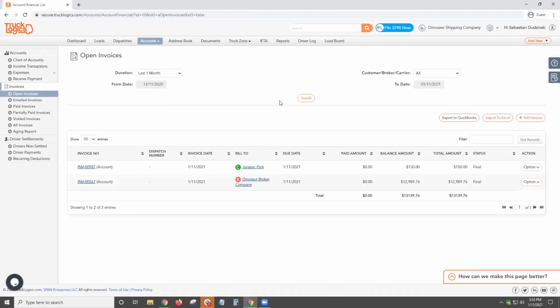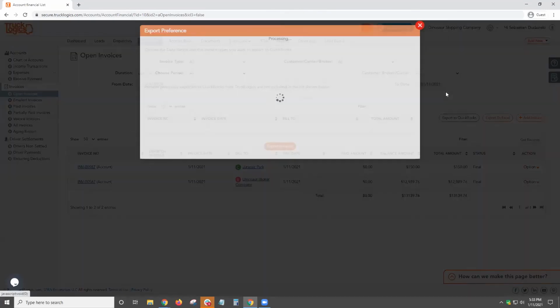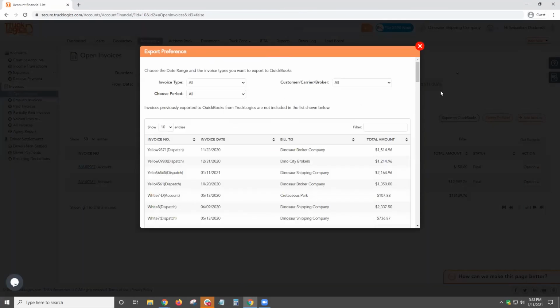Once the connection has been established, you click Export to QuickBooks on top of the invoice, or if you've waited and you have a backlog of invoices to export, you come into any load screen, open, email, paid, partially paid, voided, or all, and click Export to QuickBooks. The system is going to populate a list of every invoice that you have ever generated in your account that has yet to be exported to your QuickBooks account. If it's not on the QuickBooks side, it'll appear in this list.